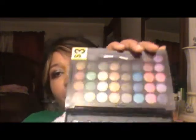It is beautiful. It is called Hot Looks, and this is what it looks like on the outside. It's distributed by Profusion, so it does remind me of Profusion shadows. But this is what the palette looks like. It was $3. Oops, I'm blinding y'all. I'm sorry. $3. I'm going to take the plastic off.